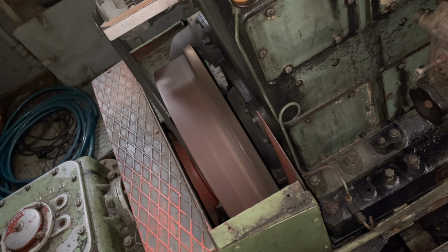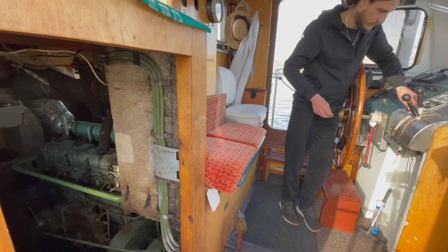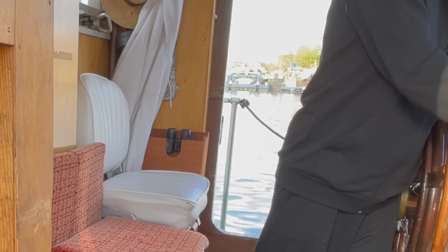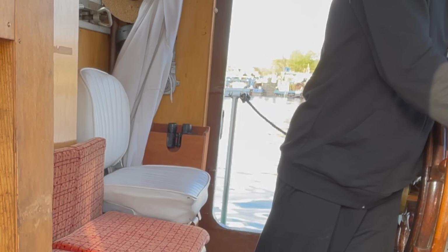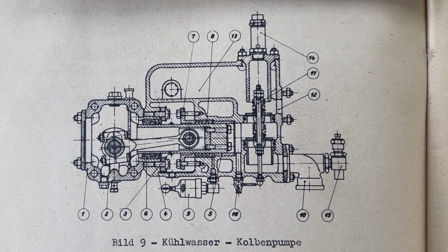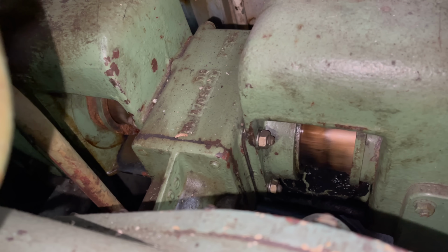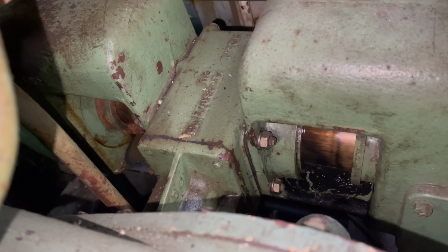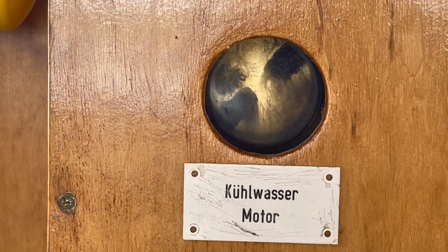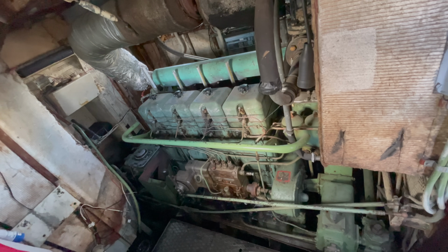Now to give you an idea of how massive this engine is compared to the size of the boat, you can see by looking out the door on the other side that the motor makes the entire boat tilt as it revs up because of the so-called gyro effect. The water cooling circuit is driven not by an impeller but by this massive dual piston water pump. Inside the helm we have a telltale window where we can check if the water is flowing or not. As everything seems to be working fine, let's get going.